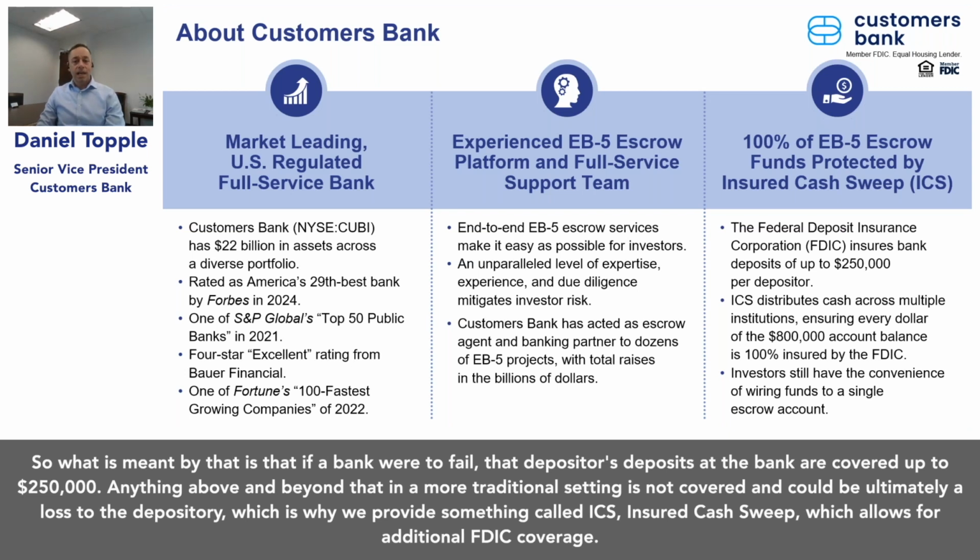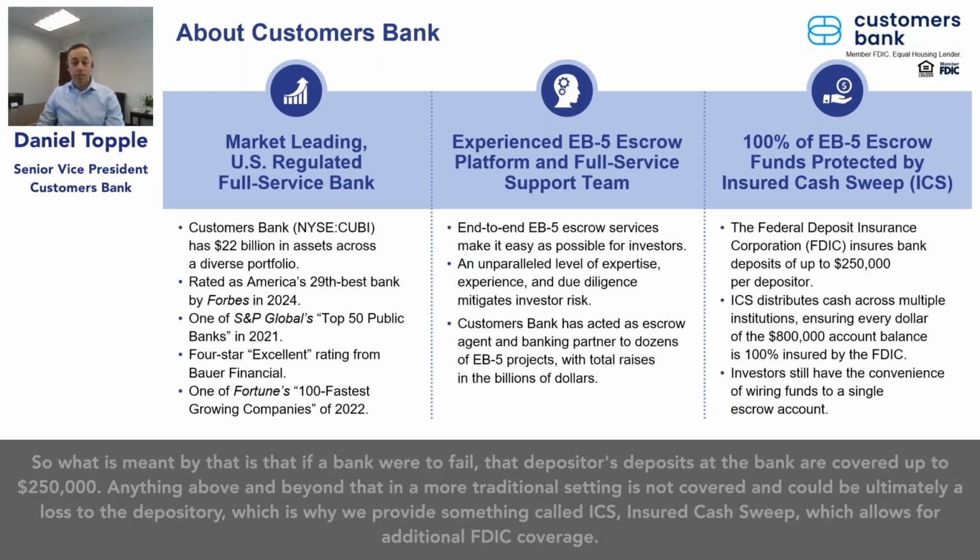So what is meant by that is that if a bank were to fail, depositors' deposits at the bank are covered up to $250,000. Anything above and beyond that in a more traditional setting is not covered and could ultimately be a loss to the depositor, which is why we provide something called ICS, Insured Cash Sweep, which allows for additional FDIC coverage.